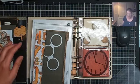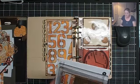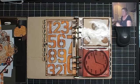Let me see. I think I'm going to do this. And then we'll see. Oh, it's moving a little bit. Hold on. Okay, let's see what happens. Oh, turn on the power. It would be nice.